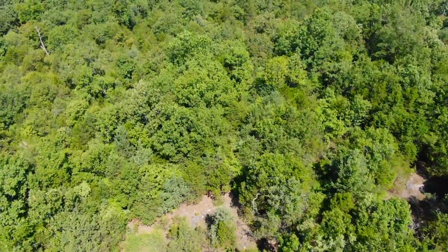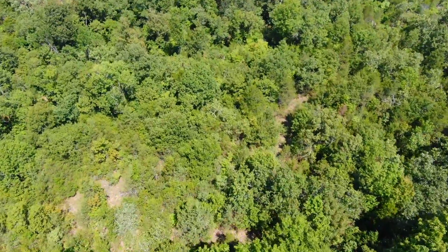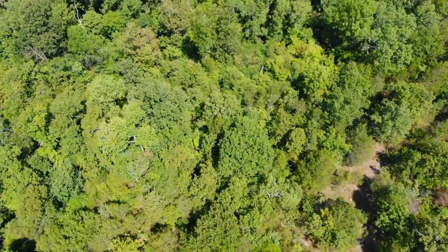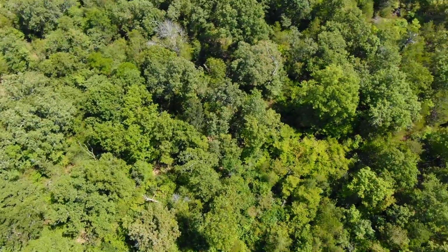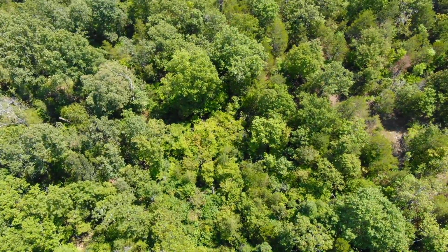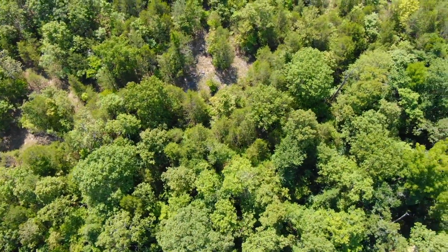Then as we continue heading north or slightly northwest, you can see it continues to slope downwards. Some more glade areas, mixture of cedar and hardwood trees. And then somewhat of a tiny little creek bed running along the north side, and that's going to be a wet weather creek bed, certainly not a year-round creek bed, but it will have some cool rock formations and other stuff, I'm sure.